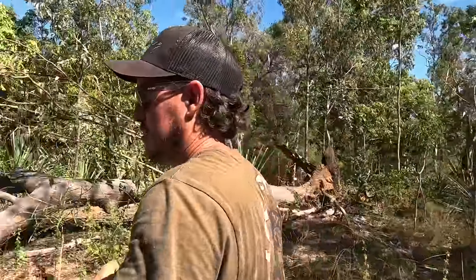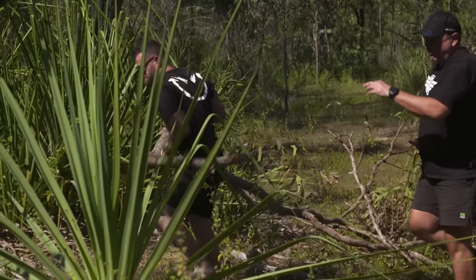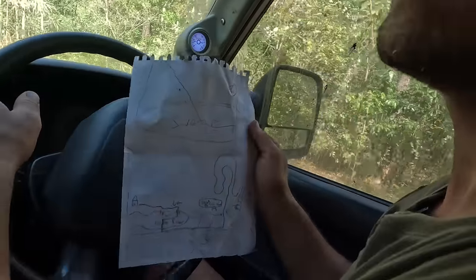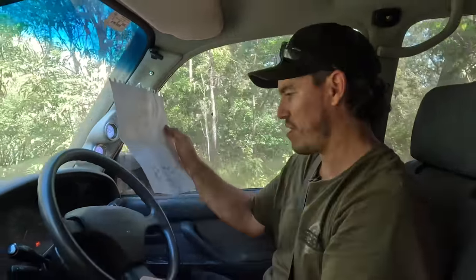During the wet season, tracks like this become completely undrivable, and it doesn't take long for nature to start reclaiming the track. Just following the mud map that Rob's drawn us, it's actually pretty good, believe it or not. I think there's another crossing somewhere around here. This is almost the end of this road.